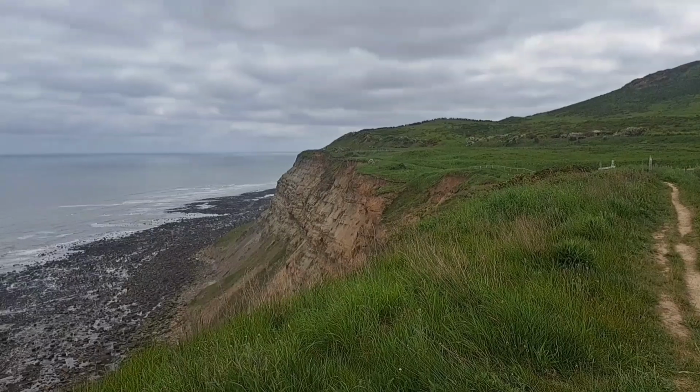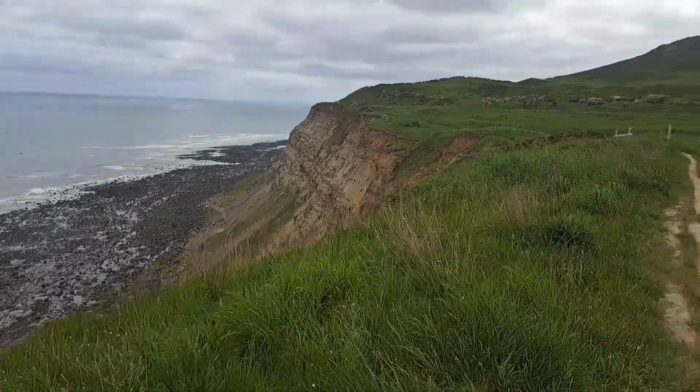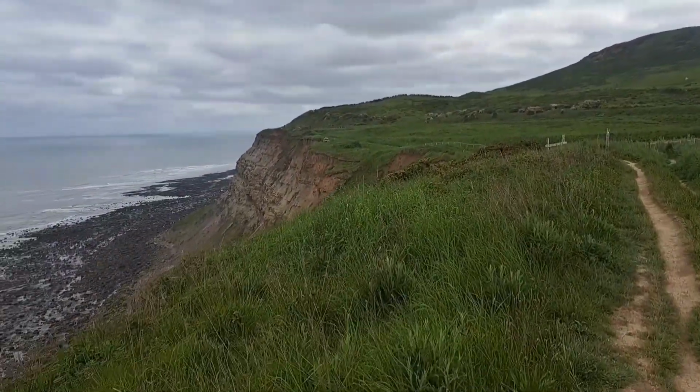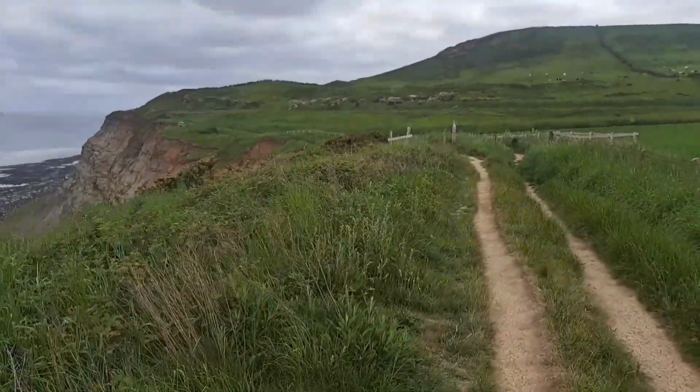Right, we've come up way past Saltburn now, onto the next bay, looking down. Just going along, logistics for today. Well, I finished in Saltburn last Monday. Now I was up in Scotland for a week playing golf.